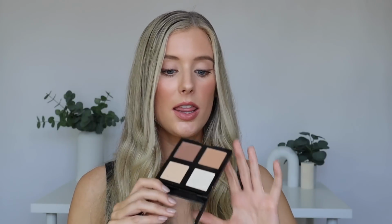So what I found, which is very similar, is the e.l.f. contour palette. Let me open this. Okay, so this entire palette is $8, so you're getting the 3 different bronzer shades. This right here is actually a highlighter versus Benefit Hoola, which is $30 for just this one single pan of bronzer. So this shade right here is definitely not an exact dupe.